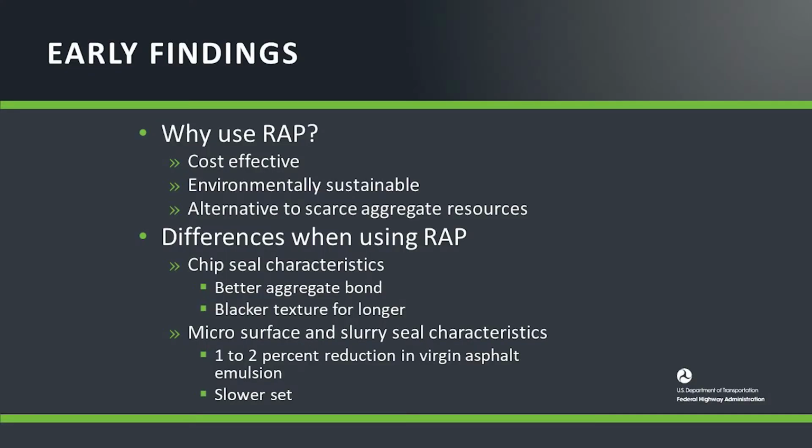The use of the product is cost effective. There's a savings associated with using the stockpiled material. It's environmentally sustainable. There's a number of issues that go into this, and again, when we look at the case study information coming up, one of the agencies in particular was very focused on a sustainable pavement program, and the use of RAP fed into that very nicely.